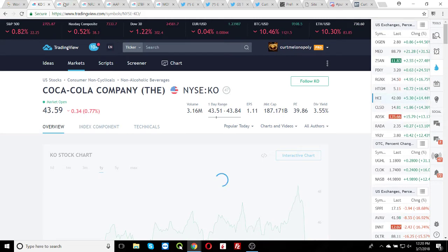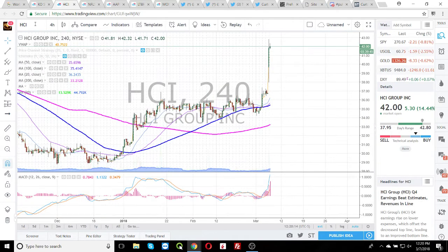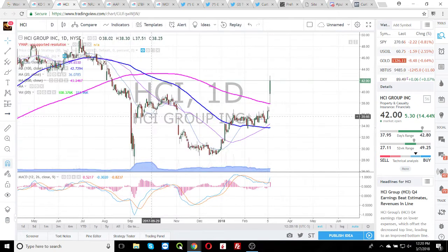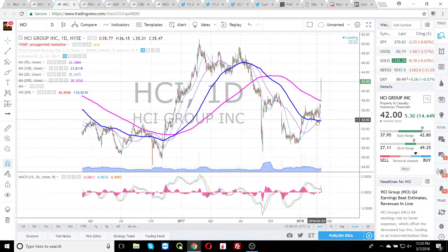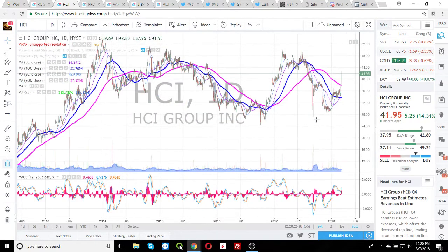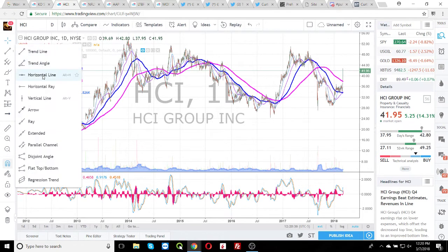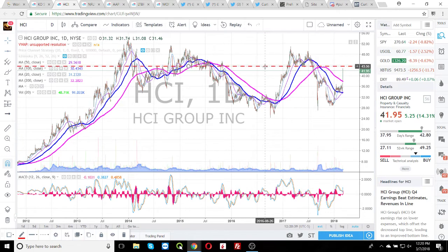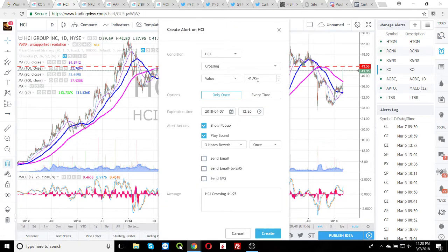HCI. Let's just do this quicker here. 4 hour extremely bullish. Let's look at the daily. Over your 200. Wow, it popped perfect off that 200. MACD's up. And these are some aggressive charts. So now it's into its resistance cluster. So it's the previous bottoms in here you want to watch for, the opposite of the basket on the other side. So what you do is you just take your horizontal line here, you go right in around there. Anything up over 44, that's what I'll watch for on the upside. It's got the potential.